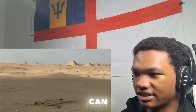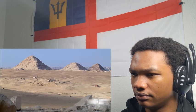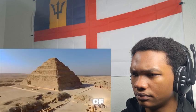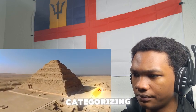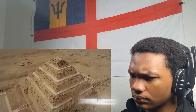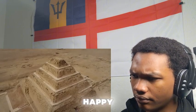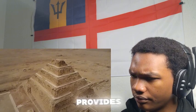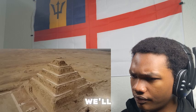I don't really think that has to be. Surely we can do better than that. So let's look at what Stadelman has come up with. Starting with the earliest king's pyramid of Pharaoh Djoser, the categorizing of 3 chambers within it is highly dubious. The stepped pyramid is so distinct that I would be happy to give Stadelman a free pass on this one, but the reasoning he provides frames later analysis, so we'll check it out anyway.